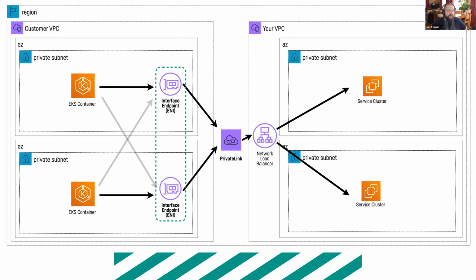Then for your network load balancer, in the console, or in Terraform or CloudFormation, you create an endpoint service to associate with that load balancer. So once you've got an NLB created, there's another section of the load balancing part of the console to allow you to create an endpoint service. You then get a name for that service that you can share with your customers, and they can then use that to create their interface endpoints in their network.